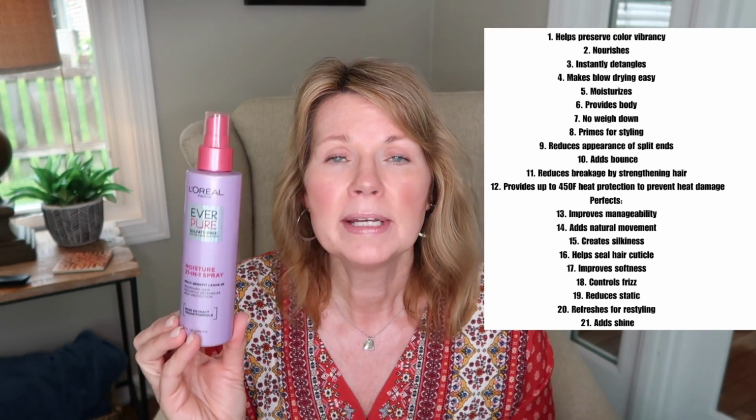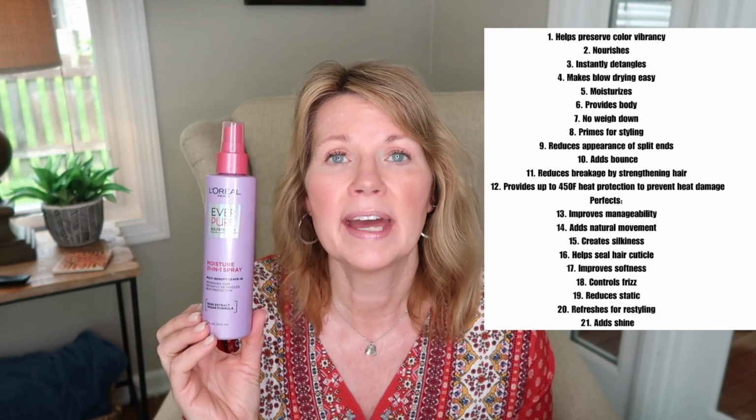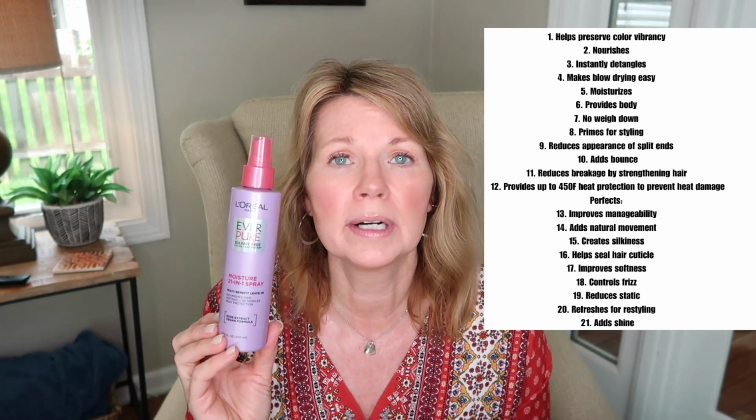But basically, I'm always looking for a leave-in conditioner that has heat protectant for my fine thin hair, so it cannot weigh my hair down. I want it to heat protect when I am blow drying and when I am straightening or curling. And those are the two main things that I'm looking for with a leave-in conditioner. So this does have the heat protectant as well as all of those other benefits. But what I love so much about this is that one, it's very lightweight, so it does not weigh down my fine thin hair, and two, it smells amazing.